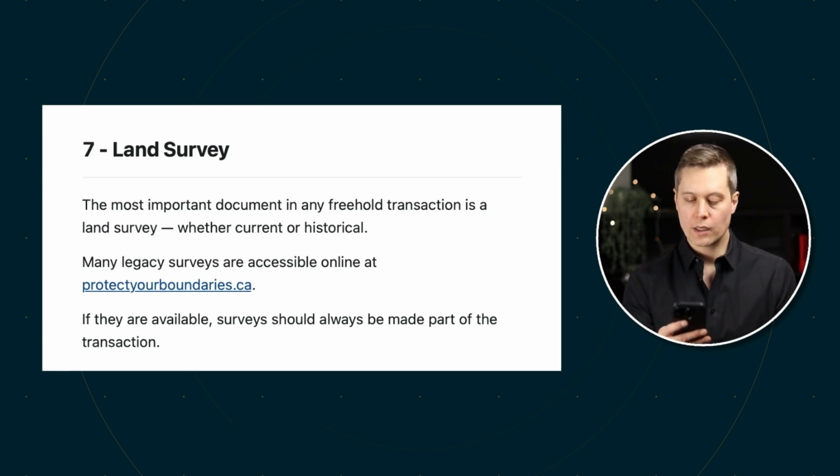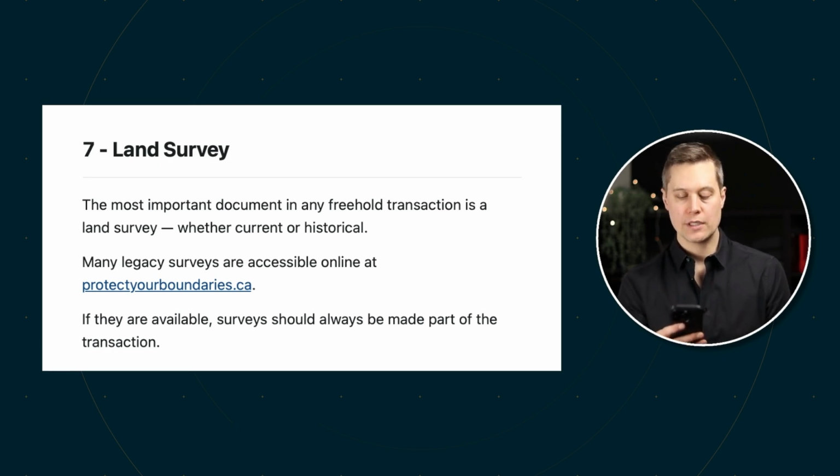Issue number 7, land survey. The most important document in any freehold transaction is a land survey, whether current or historical. Many legacy surveys are accessible online at protectyourboundaries.ca. If they are available, surveys should always be made part of the transaction.